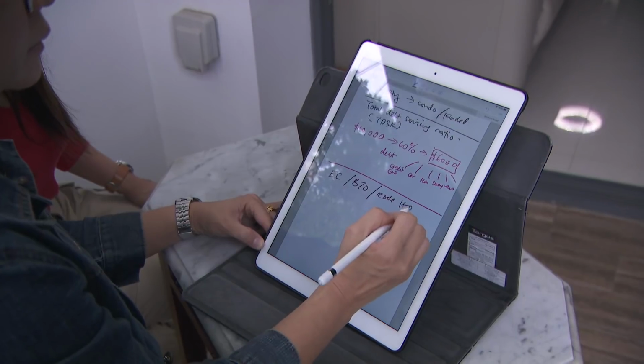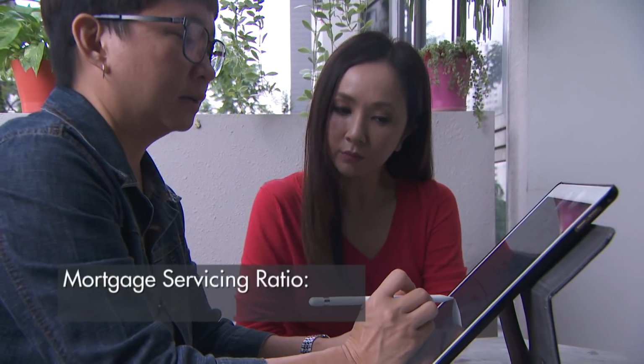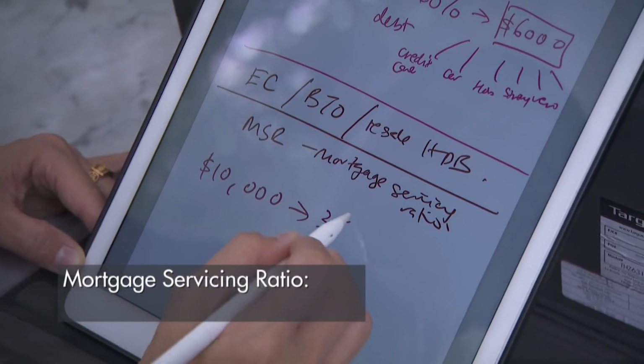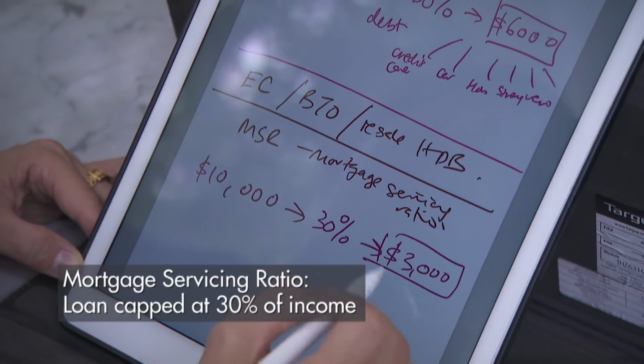But let's say if you are buying a resale HDB, EC or a BTO, it will be based on mortgage servicing ratio, MSR. So let's say if your income is $10,000, they only allow you to use 30% of your income, which is $3,000, to service your house. So that means the amount of loan that you can get if you buy a HDB is different. If you buy a condo, it's actually double.